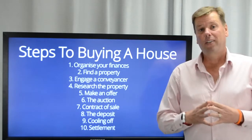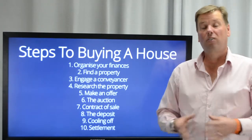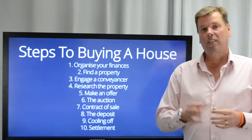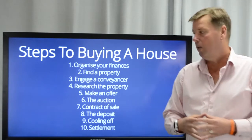Engaging a good conveyancer is fantastic. There are some conveyancers, but not many, that can do conveyancing Australia-wide, but it's fundamentally important to have a good conveyancer that's going to go through the numbers and explain to you the contract that you're signing as well.